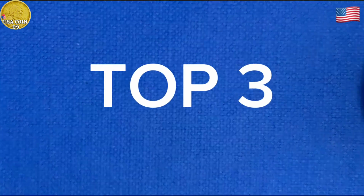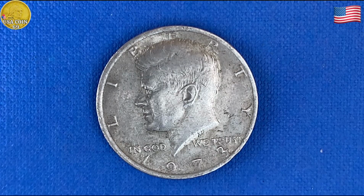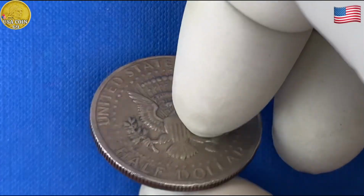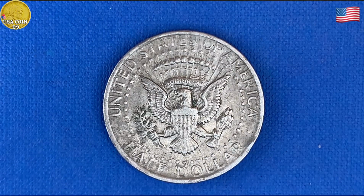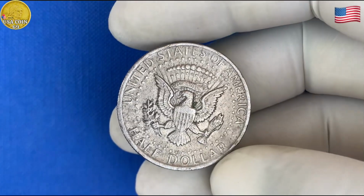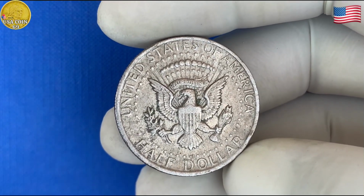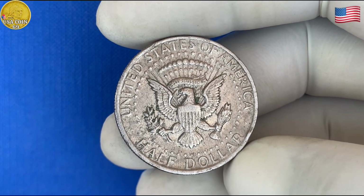The story of the 1973 Kennedy half-dollar begins in the midst of a rapidly changing world. The year is 1973, and the United States is at a crossroads. The tumult of the 1960s, marked by civil unrest, political upheaval, and the assassinations of prominent figures like John F. Kennedy, has settled into the complex reality of the early 1970s. Richard Nixon is president, the country is recovering from the war in Vietnam, and a new wave of technological advancements is beginning to reshape American life.